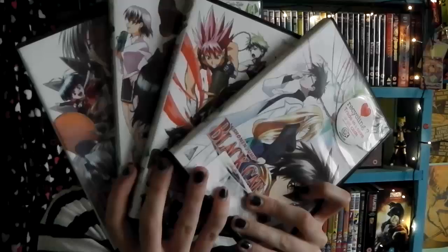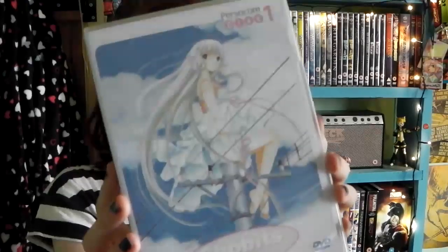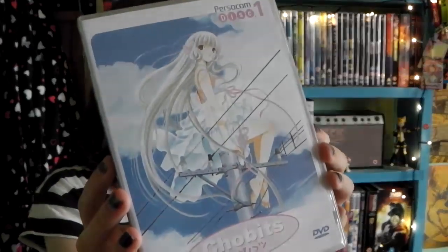Moving on, we have volumes 2, 4, 5, and 6 of Black Cat. As you can probably guess, since I don't have volumes 1 and 3, that's still a series that I haven't watched yet. Next up, we have volume 1 of Chobits, which was one of my least favourite series and massively overrated for me. Moving on, we have volumes 1 and 2 of Death Note.